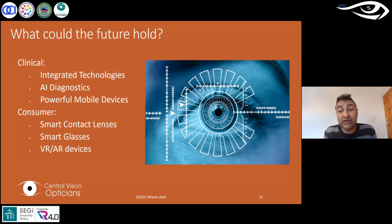So you don't need to take your phone out. You can just see the images in front of you. And similar with smart glasses as well. We're going to have technologies and displays that are built into people's glasses. And some of our patients and our customers will know more about this than we do, even before they even come to see us.